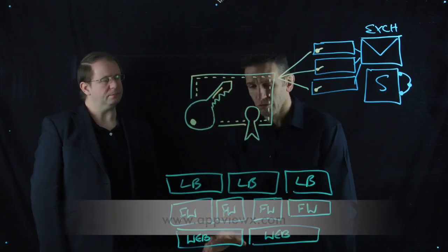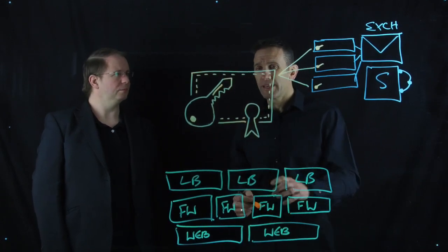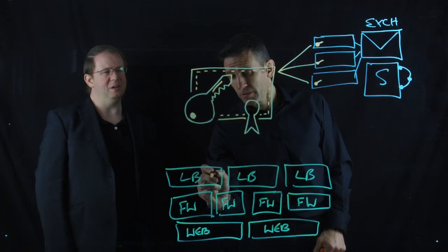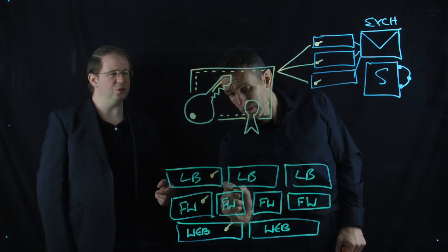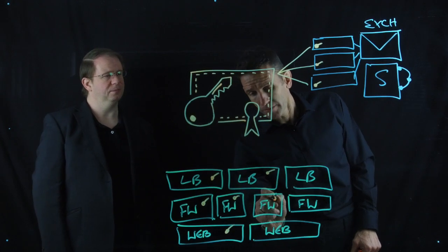Okay. So we've just drawn out a few appliances or servers there. Again, these all need that same key deploying. Absolutely. So we need to have an instance of the certificate on each one of those appliances, virtual or physical, on-premise or cloud-based, absolutely.